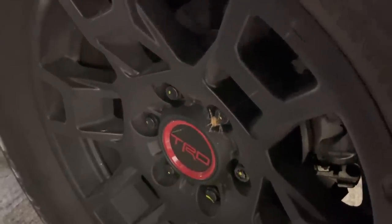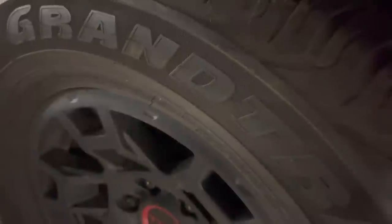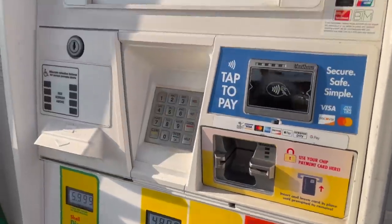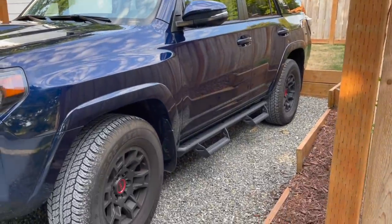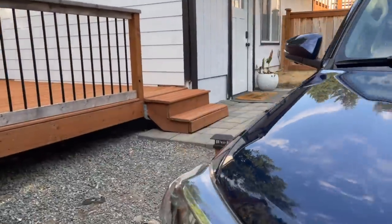Got a new friend. Somebody moved in. Friend is not gonna be fun when I move the car. You're gonna go flying. Try to get him down. Like a glove. Look at her. She fits perfect in the little spot.